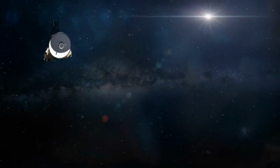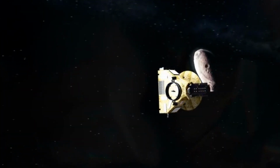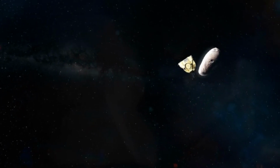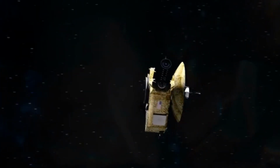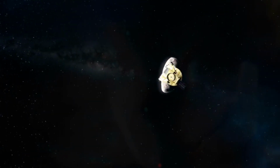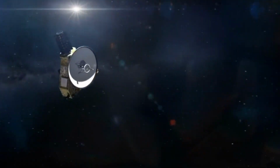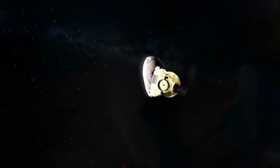Sending a larger mission to investigate Oumuamua would be a major undertaking, possibly as expensive as NASA's New Horizons mission, which explored Pluto and is now in the Kuiper Belt. This kind of project could cost around $1 billion. Convincing people to fund such a mission might be tough since there's no guarantee that it will uncover anything extraordinary. Still, many scientists remain hopeful that future opportunities will arise.